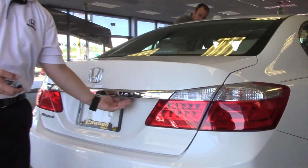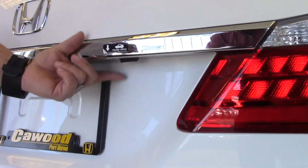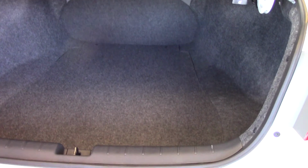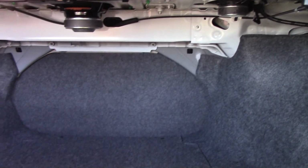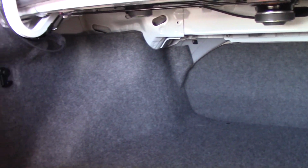There's a little sticker that Honda leaves on there for the customer to remove. So when you press the button with the key in your hand, it gives you the ability to open up that trunk. One of the differences between this model and its predecessor too was it's got a more insulated trunk. It lends to a much quieter vehicle.